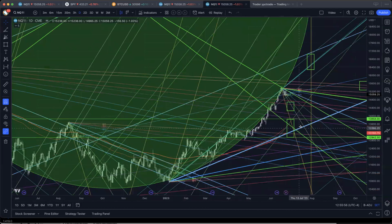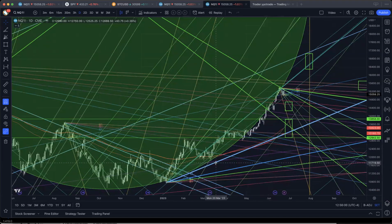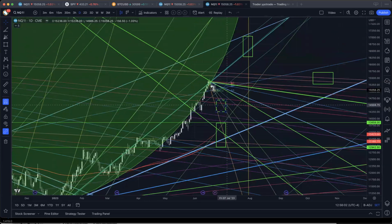Anything above the 1x1 up is in a bullish configuration. You can see how far above we are from this 1x1 up. We can easily retrace 10% here and still be in an overall bullish configuration for the markets.